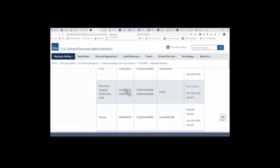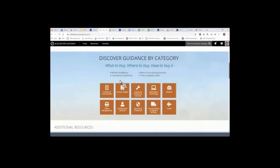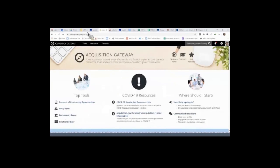Okay, and then eBuy Open, come on. Still does not want to cooperate, but what it is, it just loads up in a different looking format. All the eBuy RFQs, there's a search function, of course. So if you want to see a sole source example, or maybe you'd like to find a good template for buying a certain type of product or a certain type of acquisition strategy, there are ways to search for that using eBuy Open, really handy. So I recommend that you go in there, you can click on this little stack of bricks icon here. It says eBuy Open. And you can find that via the Acquisition Gateway. It's not available anywhere else.